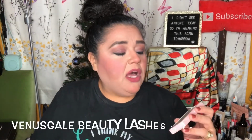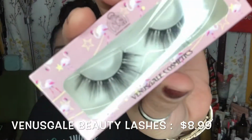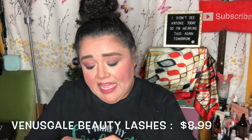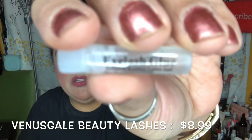The next item are these beautiful fancy lashes. This is Venus Gel Cosmetics. These are very pretty. So that's what these look like, and I'm going to try them on. And they also sent eyelash glue. They sent a little tube of eyelash glue. These are very pretty. I'm going to have to try these on.